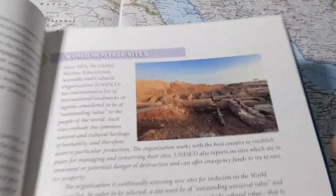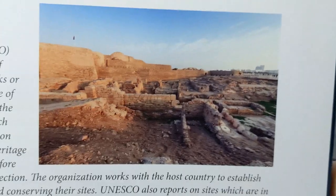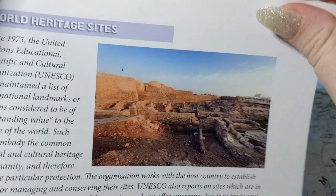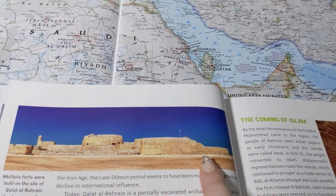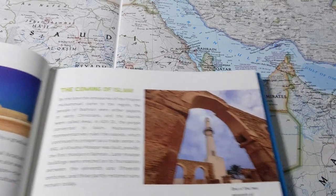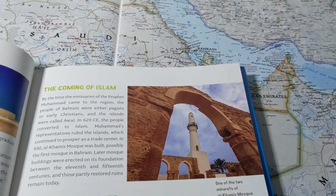Let's see, here's another shot of the Qalat-e Bahrain fort. What's left of it? Very, very old building. Here it is again. Very old place. And another very old mosque as well.